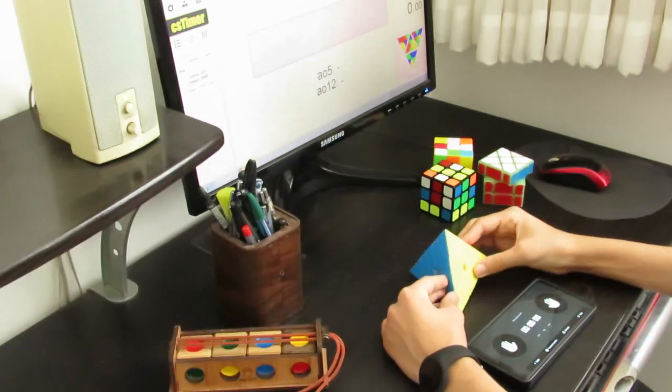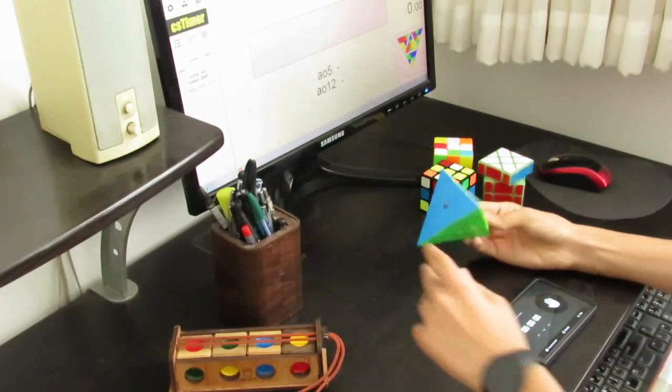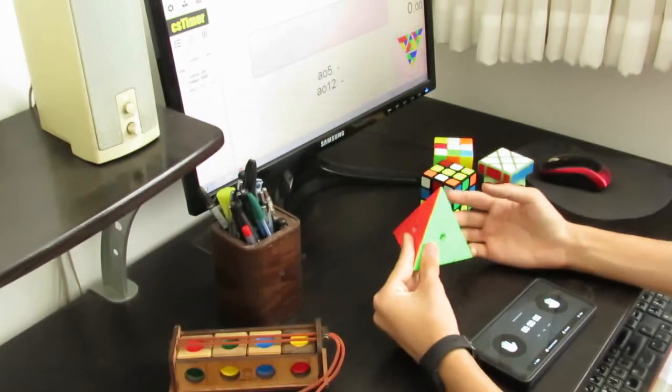Welcome to the second episode of Rubik Race Show. This is only the second episode. I hope that you liked the first one. And in today's second episode, we're solving a Pyraminx puzzle.